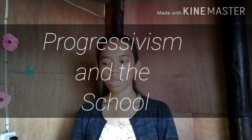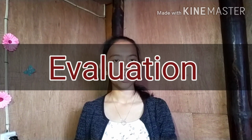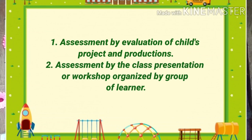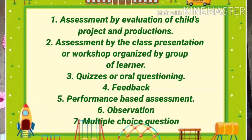Next is progressivism and the school. So school is a cooperative enterprise. It provides a conducive environment for the democratic growth of the child. So there are 7 evaluations of teachers to their students. First is the assessment by evaluation of the child's project and productions. Second is the assessment by class presentation or workshop organized by a group of learners. The third one is quizzes or oral questioning. The fourth one is feedback. The fifth one is performance-based assessment. The sixth one is observation. The seventh one is the multiple choice question. Those 7 evaluations are very important, especially for the teachers, in order for them to identify if their students learned something from their discussion.